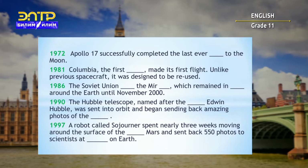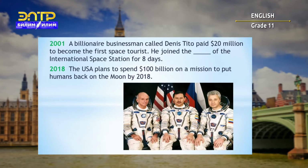1997. A robot called Sojourner spent nearly 3 weeks moving around the surface of the planet Mars and sent back 550 photos to scientists on the Earth. 2001. A billionaire businessman called Dennis Tito paid $20 million to become the first space tourist. He joined the International Space Station for 8 days. 2018. The USA plans to spend $100 billion on a mission to put humans back on the moon by 2018.